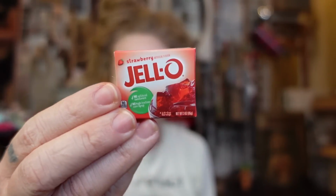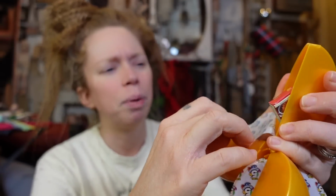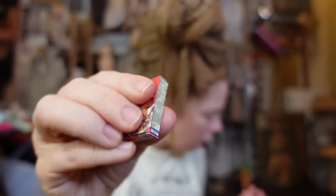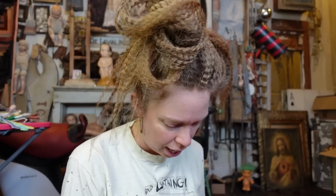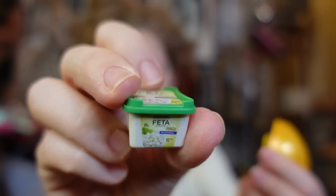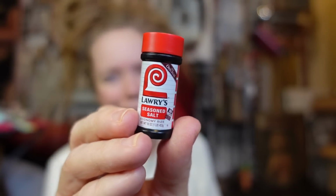Right on top, we have a repeat that we've gotten many, many times over. It is the delicious box of strawberry jello. Okay, next compartment, Stovetop Chicken. That looks really familiar. See, that's why I wanted to wait a while until I unboxed the next round, so I'd even be excited about the repeats again, because I'm like, did I get this before? Yes. Okay, we did get that. So next section. Okay, that is the Feta Cheese. And we have definitely gotten this one a couple of times so far. All repeats in this one. Okay, this is one of my favorite ones, the little Lowry seasoning salt. Definitely gotten that one before.